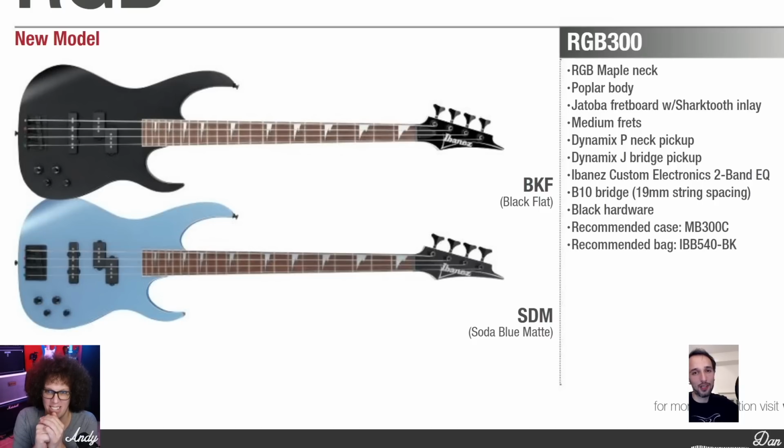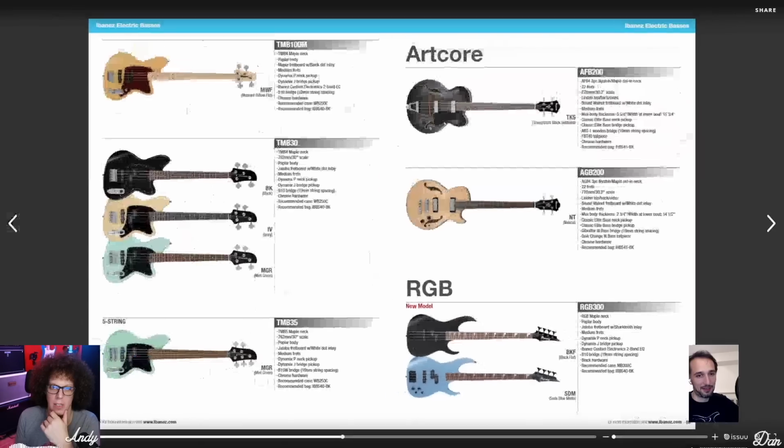Yeah, it's 319 for the 4-string and 349 for the 5-string. Okay. Very inexpensive. And that's not street price, okay? So we'll probably be expecting 299 and 329, something like that. Who knows? You obviously can't say, but I'd be expecting that to be at that price.